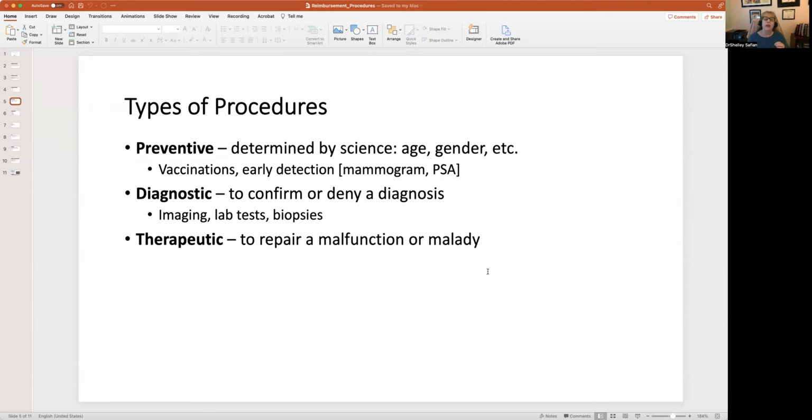Now we have diagnostic procedures, and diagnostic procedures are used to confirm or deny a diagnosis.